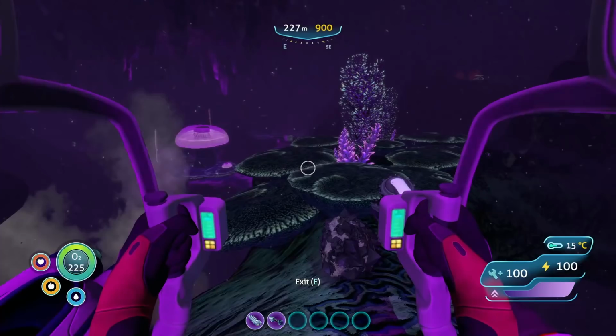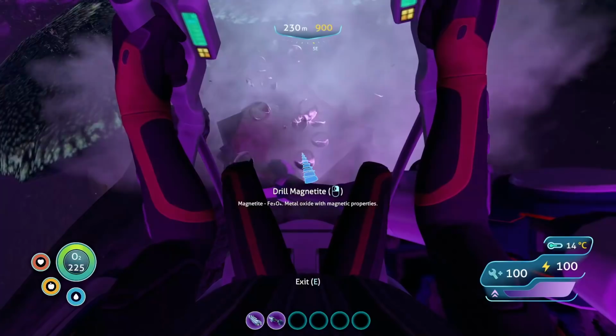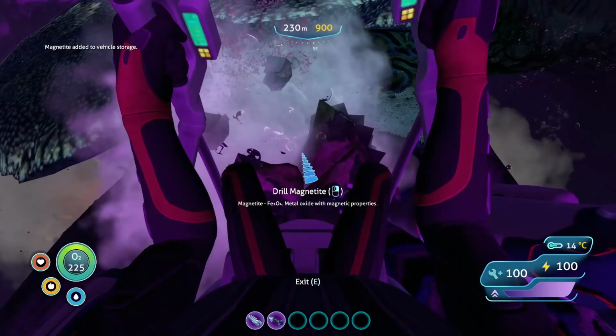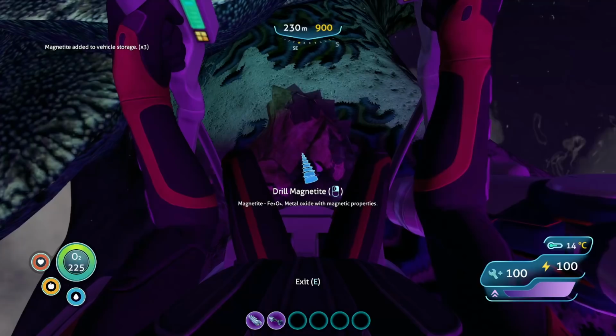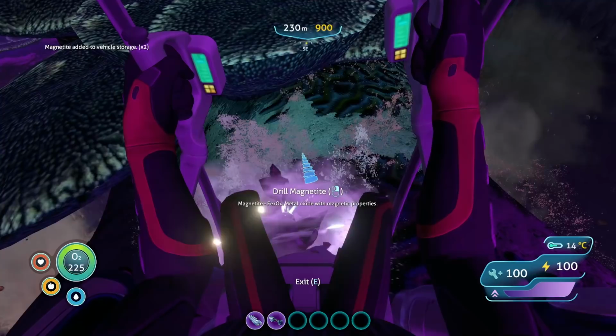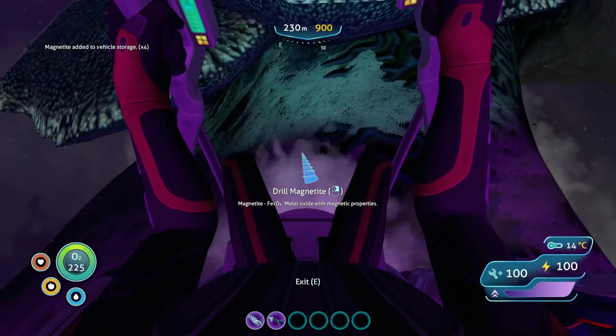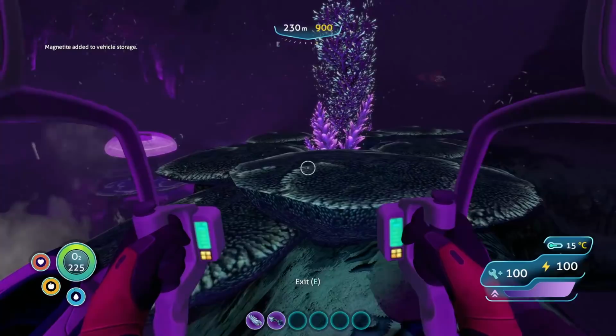Oh, what's this? Magnetite right there. Gotta gather it. It's in front of my feet. I have a feeling I made a bad mistake by falling down here. I don't know. We'll find our way out. We'll be good. And that's 3 of them. That's 4. That's 5. And 6. So it might be different with each type. 7. It might be different with each type, or it might be just a random number generated between things. 8. That was 8 of them, okay?